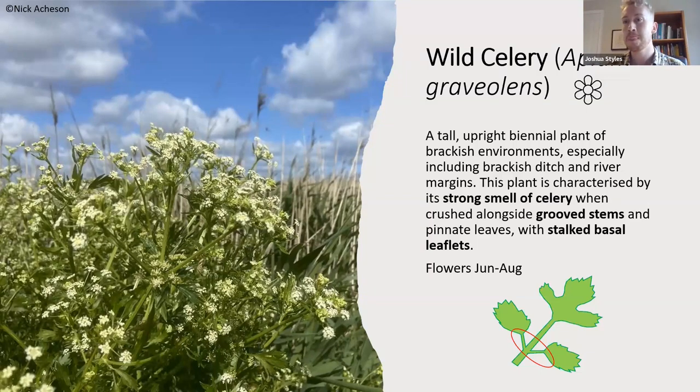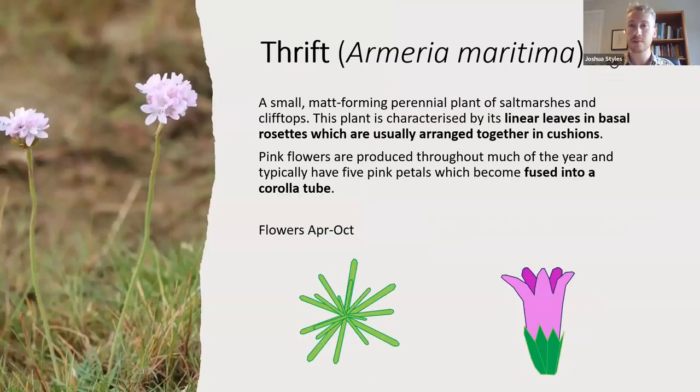But aside from its smell, wild celery has grooved stems. And when you look at its pinnate or divided leaves, what you will see on a leaf is the basal leaflets. So these bits that I've circled here are stalked. So it has stalked basal leaflets, if the strong smell of celery wasn't enough for you. And this is a plant that is going to be hopefully in flower around now. Quite a distinctive plant. You don't really get very many umbellifers, members of this family, on salt marshes. So yeah, wild celery, quite a distinctive species.